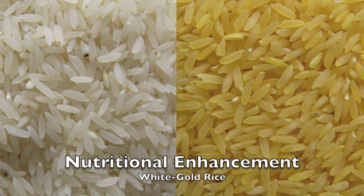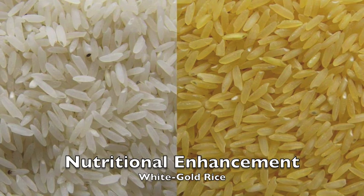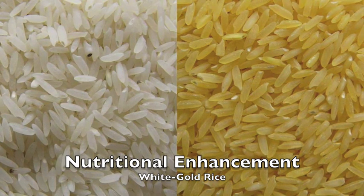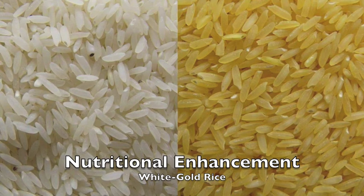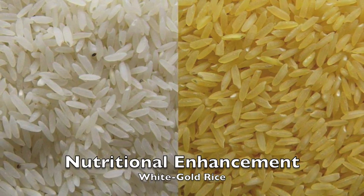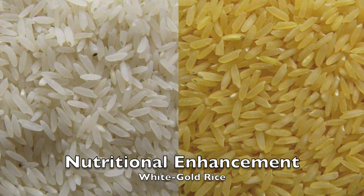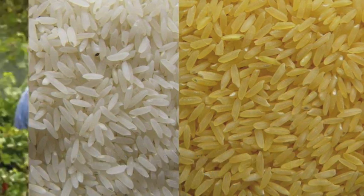Besides creating a more viable food product, the alteration of genes within food increases the amount of nutrients and vitamins found in the crops. This technique is known as nutritional enhancement. An example of this is genetically modified golden rice, which is derived from a white rice crop that has had a vitamin A gene from the daffodil plant inserted to address a vitamin A deficiency in developing countries.